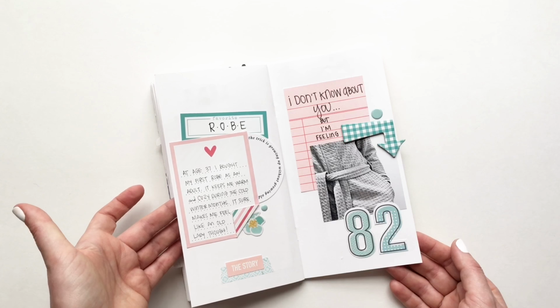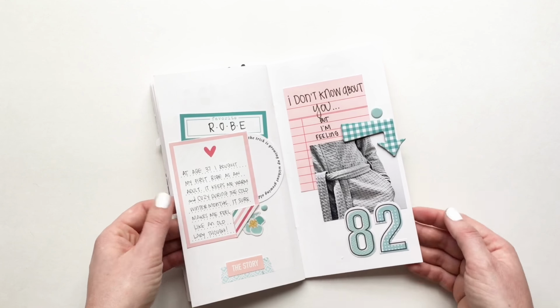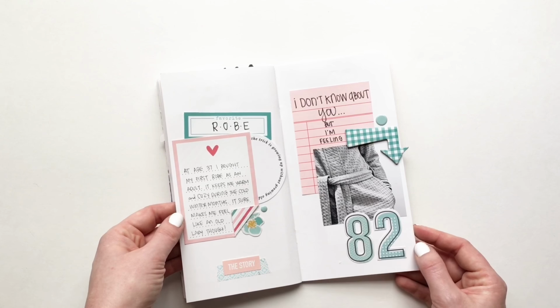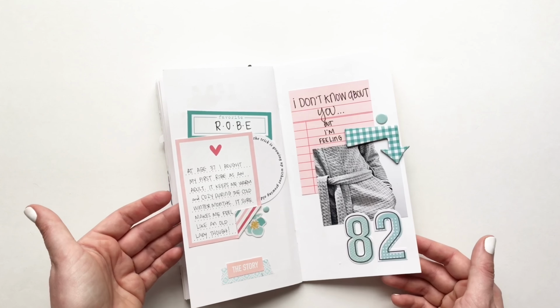And I just used some bright, fun colors. It was easy to do with this black and white photo. And that's what I love about black and white pictures too. Sometimes if you don't need the color in them, it's nice to just keep them black and white, and then you've got the freedom to use whatever colors you want.